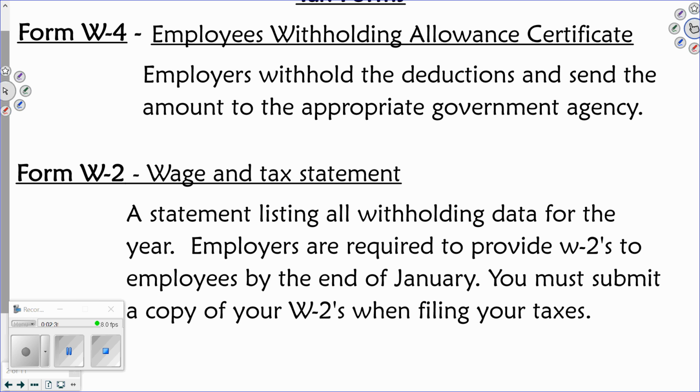And then a W-2, wage and tax statement. A statement listing all withholding data for the year. Employers are required to provide W-2s to employees by the end of January. You must submit a copy of your W-2 when you file your taxes. So this is usually tax time. The tax deadline is April 15th.